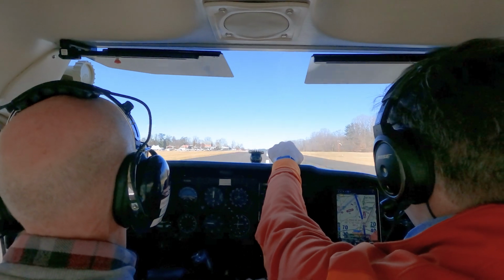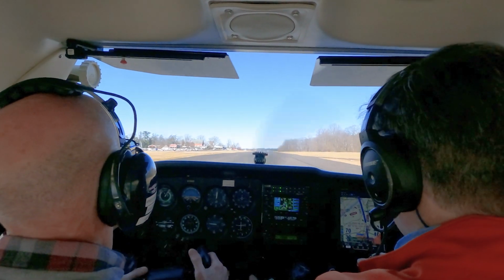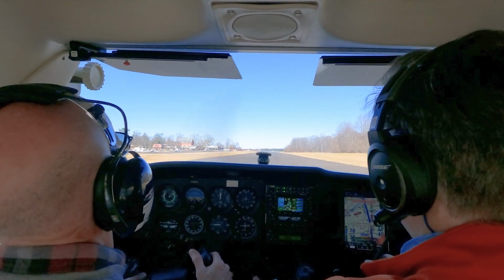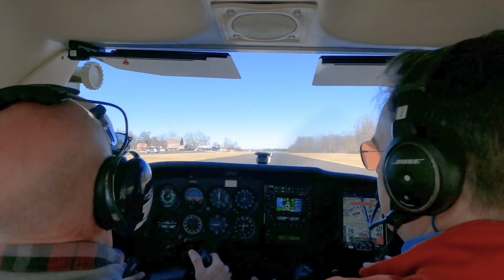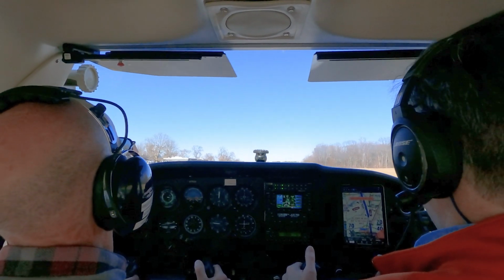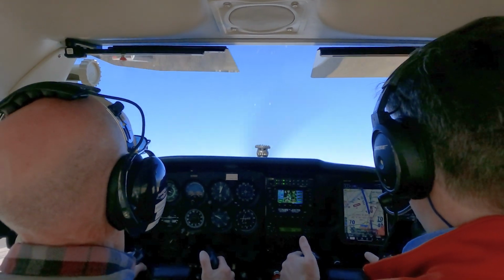There we go. So feet off the brakes, feet off the brakes. And we're just using the rudder pedals. You're fine. Just grab the yoke. And all we're trying to do is maintain control of the airplane. So what's our airspeed? 55. So gentle but brisk rotation there. And we don't want to pull way back because we'll have a problem.